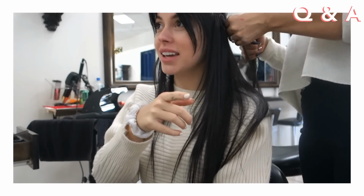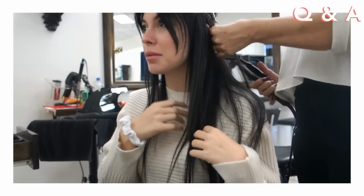I also want everybody to know it's real hair. It's Remy. It's real human hair. It's Remy hair, but it blends in with my head.